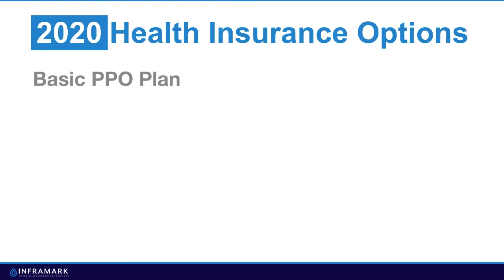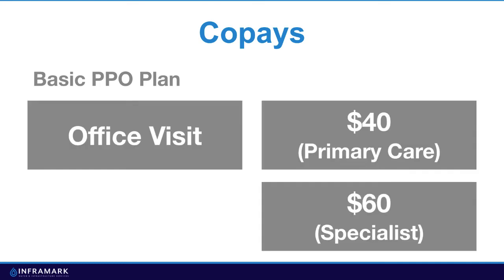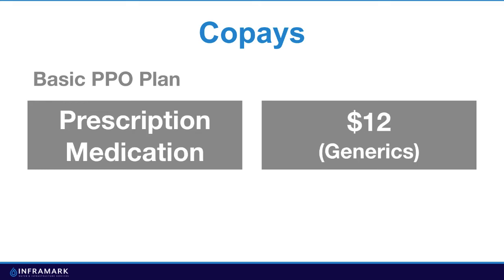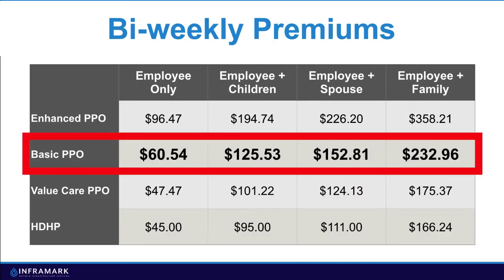The next plan option is the basic PPO plan. This plan is closest in structure and value to what the standard PPO plan had been. And it's a great choice if that is a type of plan that you are most comfortable with. The basic PPO plan also features copays for office visits, urgent care facilities, emergency room care, and prescription medication. It has a higher annual deductible than the enhanced PPO plan, but its premiums are not as high, so you will not contribute as much out of your paycheck if you choose this plan.